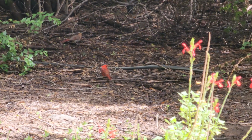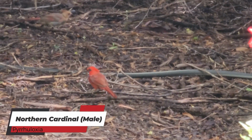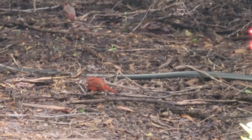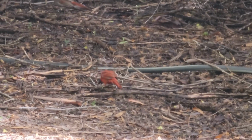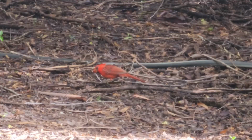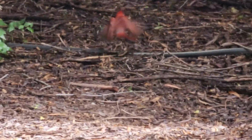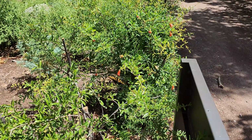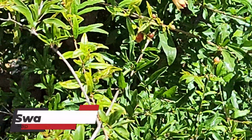And what kind of trip would it be if you didn't see Arizona's signature bird, the beautiful red cardinal? Now, I've seen cardinals plenty of times before, but they've only been females as they're all brown. This is the first male I've seen, as males are the only ones that are actually red. We also came across this huge, beautiful swallowtail butterfly.